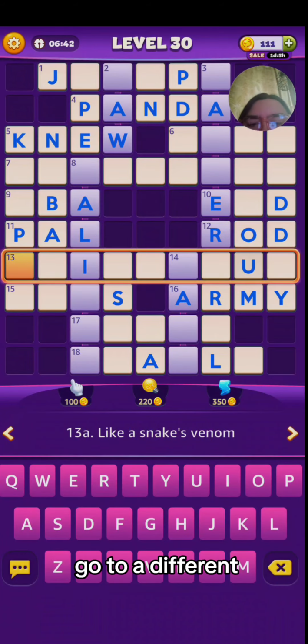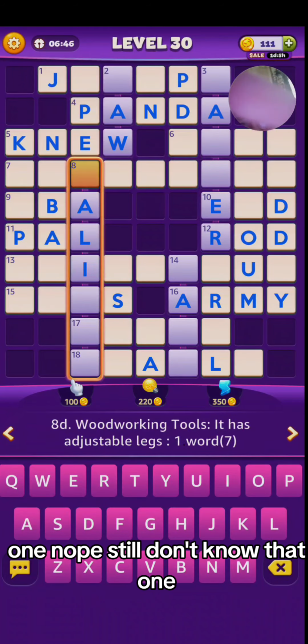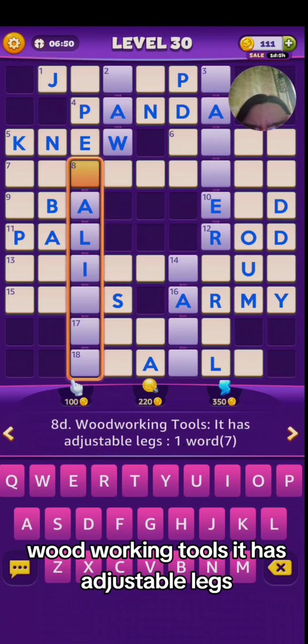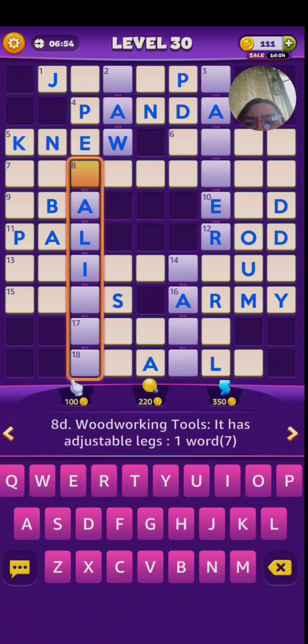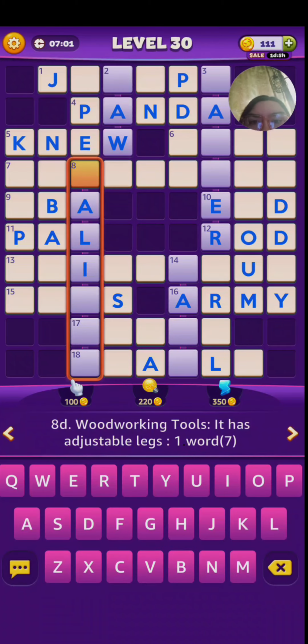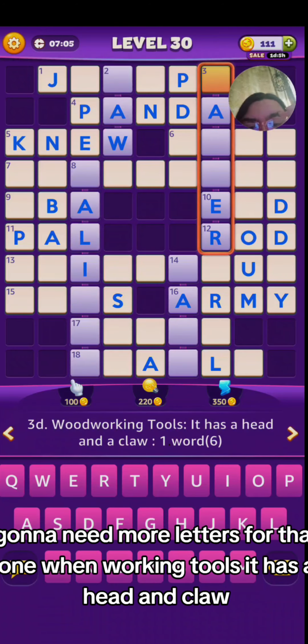Go to a different one. Nope, still don't know that one. Okay. Woodworking tools, it has adjustable legs. I haven't taken a woodworking class since I was in high school, so I don't know what that would be. I'm gonna need more letters for that one.